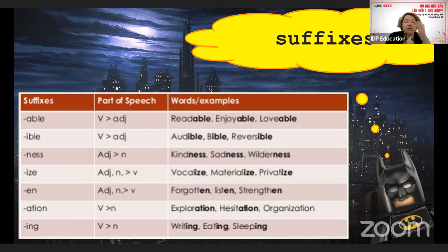We can make adjectives into nouns: kind, kindness, sad, sadness. We can make adjectives into verbs: vocalize, forgotten. And we can make verbs into nouns. Explore, exploration, write, writing. Okay, let's do some work.